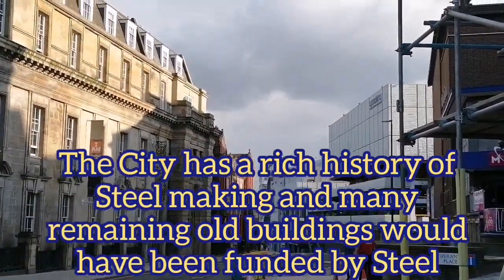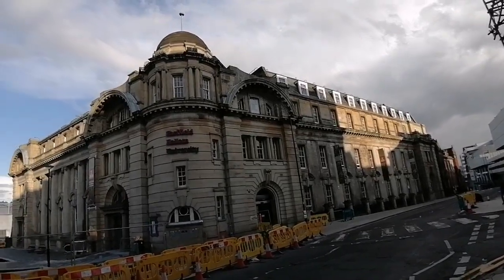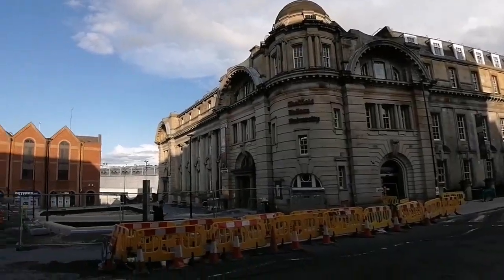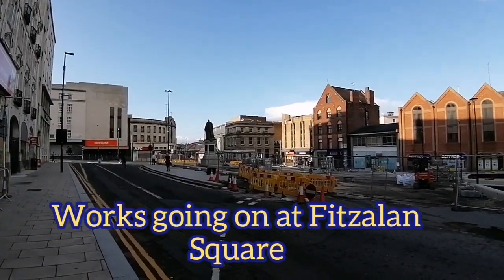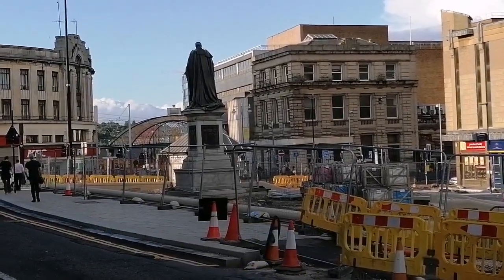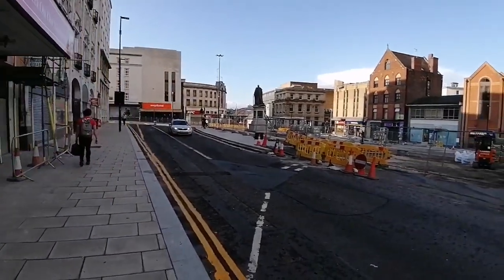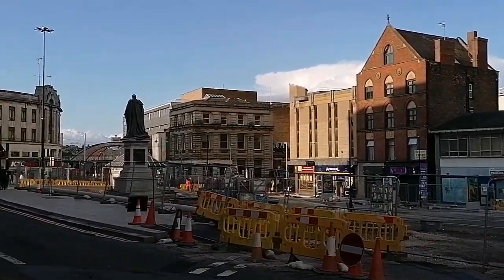Down towards Ponds Forge there. The old post office to the left there, now all part of the university. This building was a bit derelict for a time, I think they've been doing that. This is Fitzalan Square in front of me. A lot of redevelopments going on here in the centre of Sheffield. This is Knowledge Gateway, all the information's here. Should have been finished in July 2019, but they're a bit behind schedule, should we say.